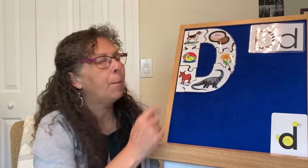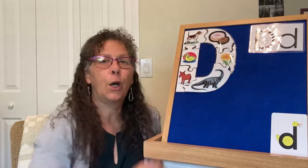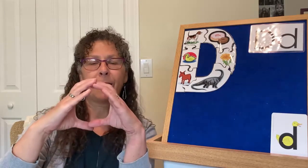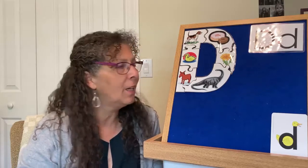Now we need to come up with an action, a movement that we could do for each one of the pictures on our puzzle. So let's say we did donut. We would sing a verse about that picture, but we have to think of an action. So you might think of eating a donut. You might want to just make a circle with your hand. You might want to do somersaults on the floor because you're a donut rolling down the hill. You can do whatever you want to do. You can talk about it with your family and then do the action while you're singing the verse.